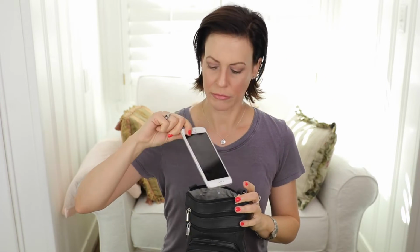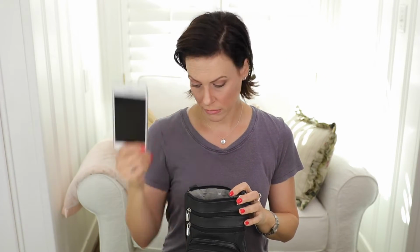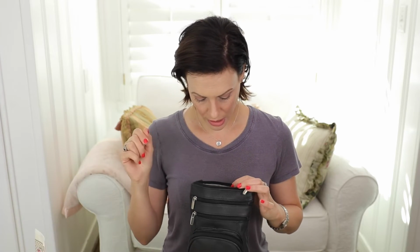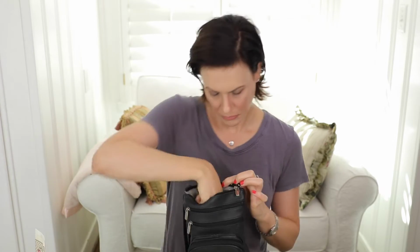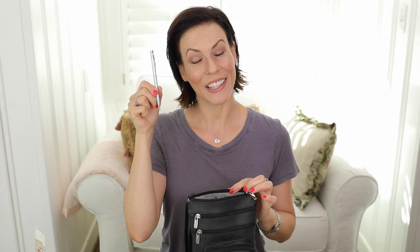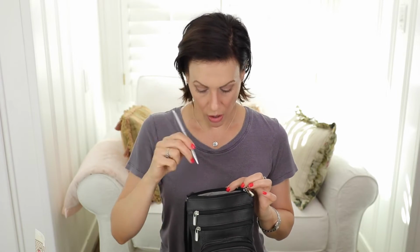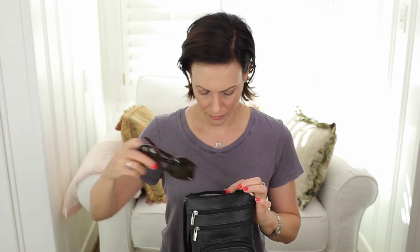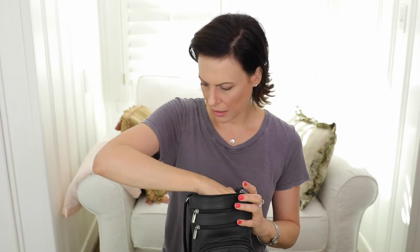So in here I have my iPhone 6 Plus, sunnies, hand cream, oh, my favorite buttercream frosting, of course, my keys. What else is in here? Oh, a pen. You always need a pen for something. So that is all in the body of the bag. And it all fits quite nicely.